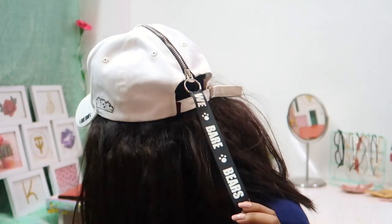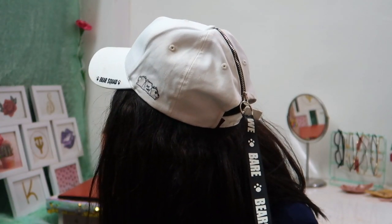Next one is a cap from Miniso. It is white and has a black ribbon hanging at the back, and also has a zipper for the ponytail and stuff, and it has a super sporty feel.